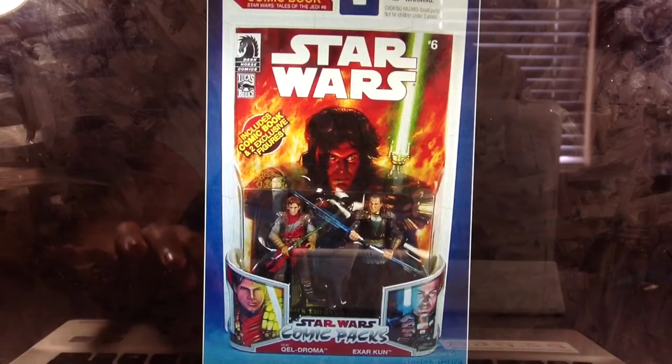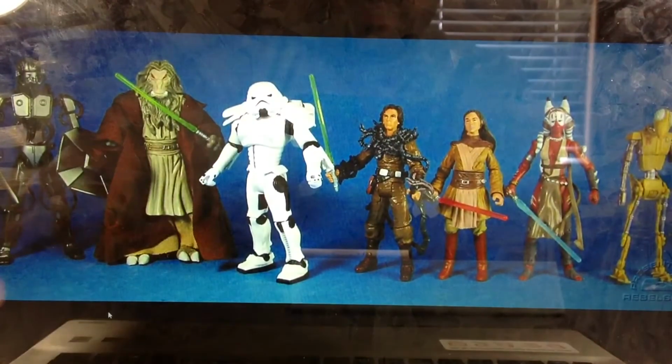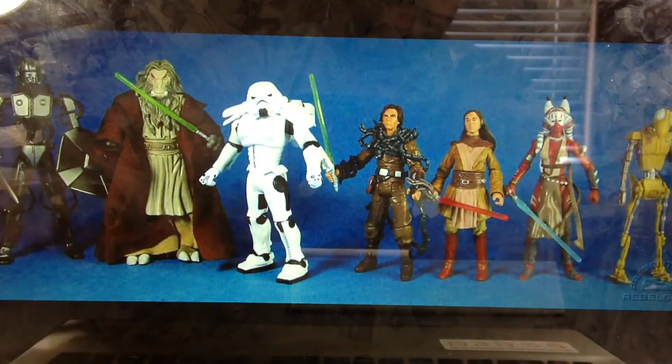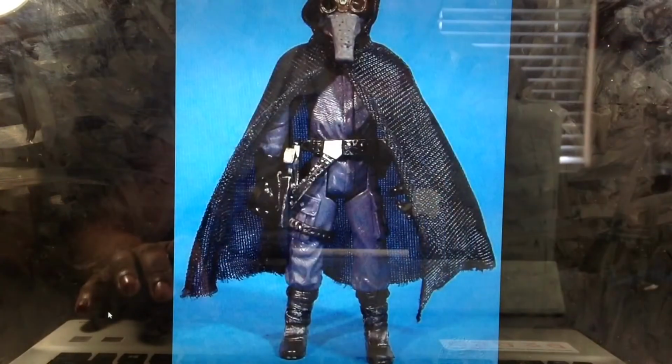Exar Kun's the only Sith I'm missing, but he tends to go for around 100 or more, so we shall see. I posted this because I have some of these figures, but I don't have Kakruk, Jason and Jayla, and Shock T. Shock T and Kakruk tend to be around 70 or so. Jason and Jayla tend to go for about 100. I can't see myself paying those prices, so one of these days, hopefully I'll find them cheap.